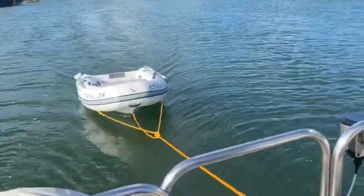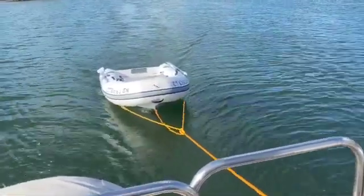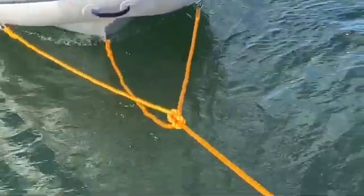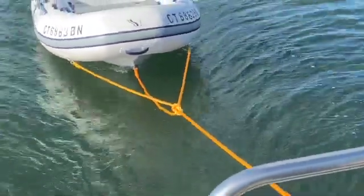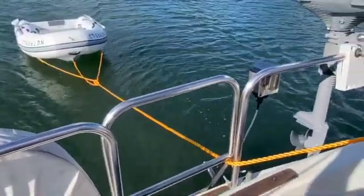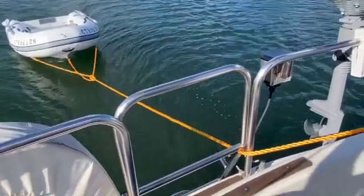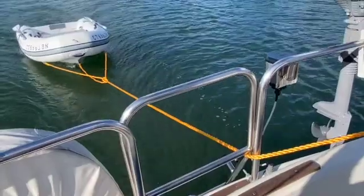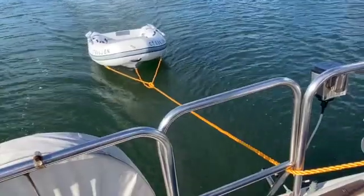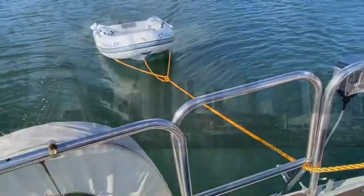Okay, I made myself a 3-point bridle over here for the dinghy. First time using it, kind of adjusting the lines there so that they have equal tension on them. So I'm going to make a minor adjustment and I think we'll be good to go. The reason I use this yellow polypropylene line is because it floats. So if I stop, it won't sink and risk getting wrapped around the propeller. So I'm going to make an adjustment now and get that center part of the bridle a little snug and we should be all set.